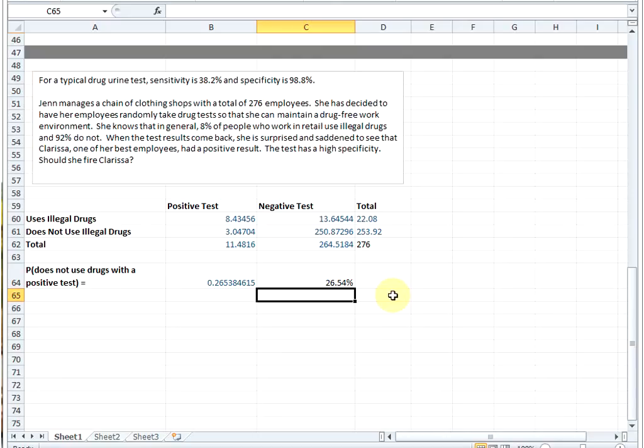So maybe she shouldn't fire Clarissa. Maybe she should try a different test or do something else, because that's a very high chance that Clarissa doesn't use drugs even though she got a positive test. Of course, maybe Jen doesn't care. Maybe Jen just wants to get rid of her for other reasons. But I would definitely question that if I was Clarissa, if I really wanted to keep that job.